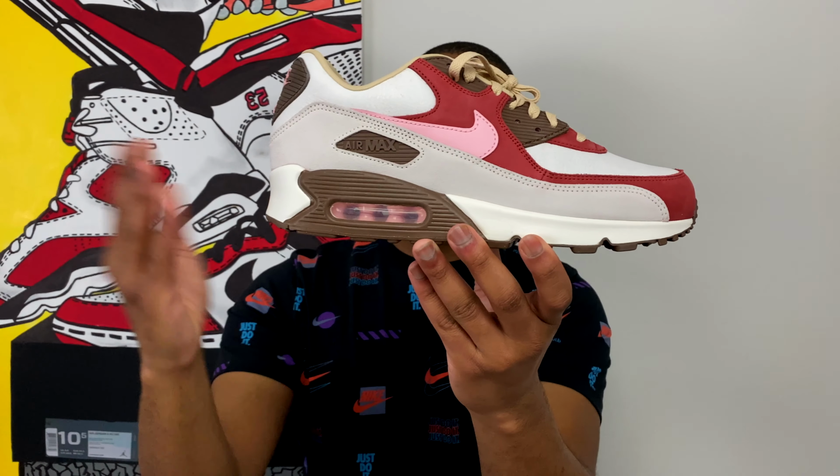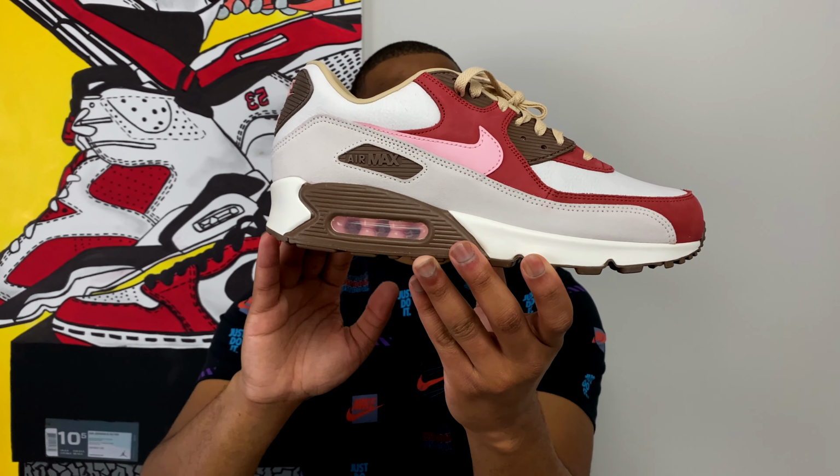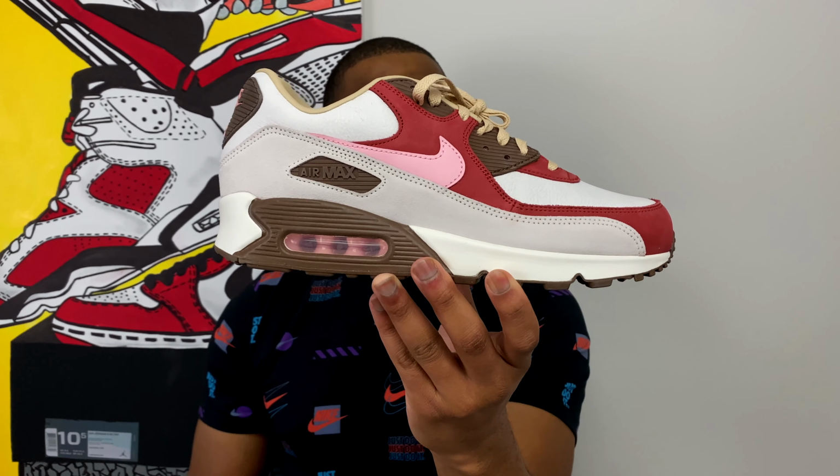Boom. And there it is, ladies and gentlemen. This is the 2021 Nike Air Max 90 Bacon. This sneaker right here put a smile on a lot of people's faces. And if you don't really understand why you see the smile on a lot of your older sneakerheads' faces when they look at this sneaker or when they finally have it in hand, I'm going to take you down memory lane a little bit after we take a deeper look at the shoe.